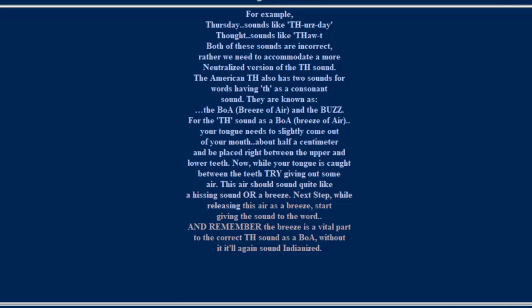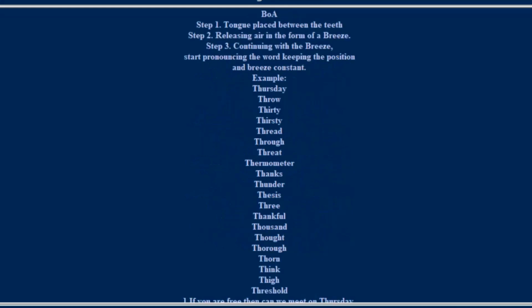Next step. While releasing this air as a breeze, start giving the sound to the word. And remember, the breeze is a vital part to the correct TH sound as a BOA. Without it, it'll again sound Indianized. BOA Step 1. Tongue placed between the teeth. Step 2. Releasing air in the form of a breeze. Step 3. Continuing with the breeze, start pronouncing the word, keeping the position and the breeze constant.